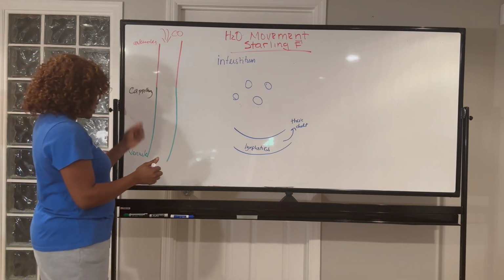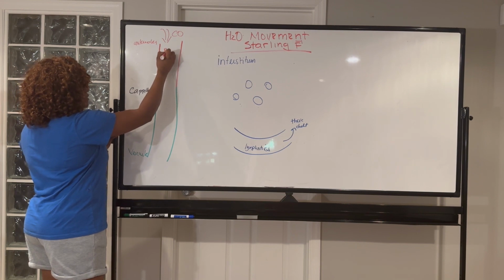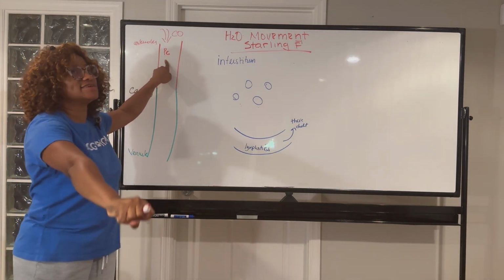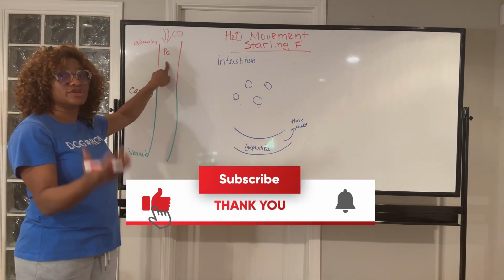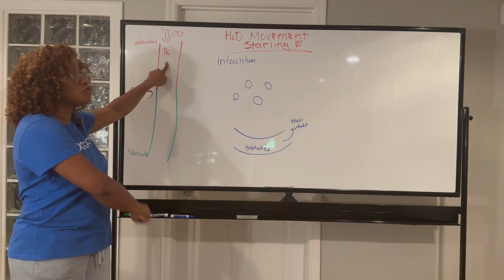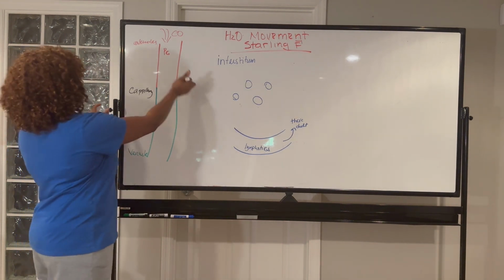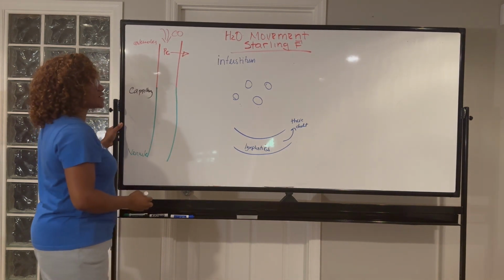But here, the hydrostatic pressure in the capillary, PC, is the force that the water exerts on the capillary. So this force is going to promote filtration from the capillary. So it's going to promote the movement of the fluid out of the capillary. It's going to push the water out of the capillary.